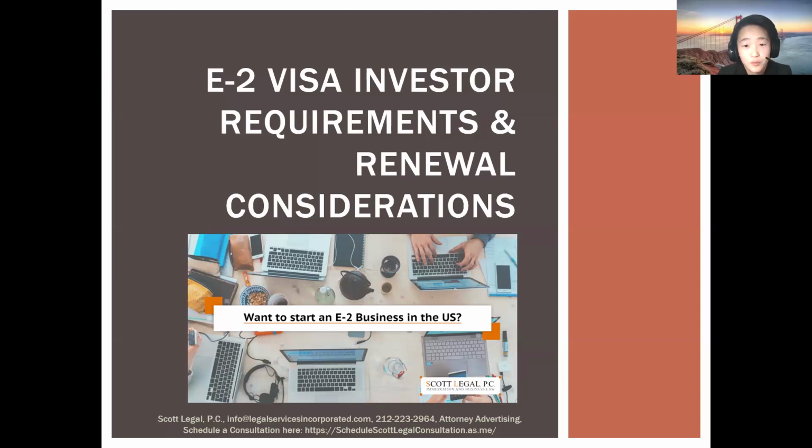Some of you may know that the firm was actually founded on an E-2 visa 10 years ago. The founder of Scott Legal applied for an E-2 visa to come to the United States to establish the firm. And the firm has successfully renewed its E-2 visa as well. So this gives us very deep familiarity and expertise with E-2 visas.